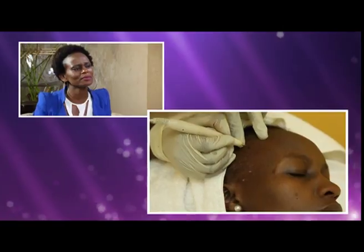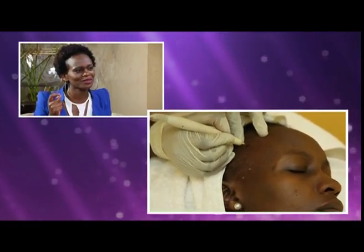It's maybe just like tweezing your eyebrows. Do you tweeze your eyebrows? Oh, yes, I do. It's almost like that. Yeah, but sometimes it's just a little sting.